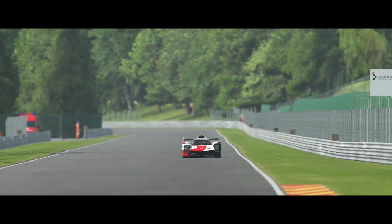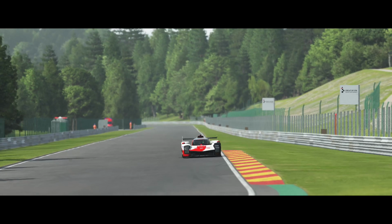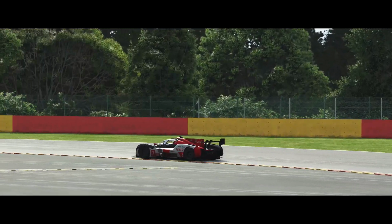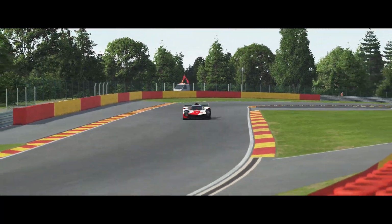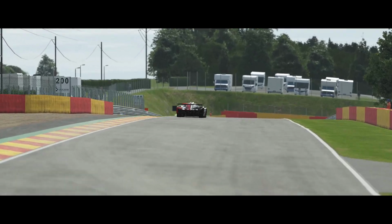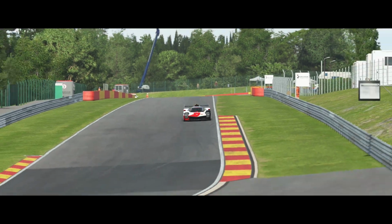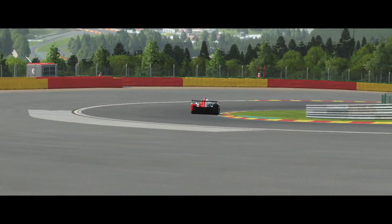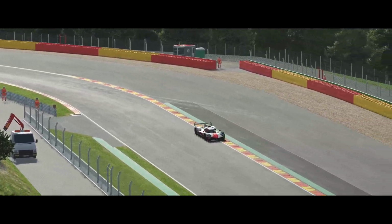The GR010 Hybrid is Toyota's entry into the current top tier of Le Mans race cars, the Hypercar class. And winning in the WEC series is of course nothing new to Toyota. They kept that tradition alive in 2021 with the debut of this car. The two GR010 entries won every single race in WEC last year, including the 24 Hours of Le Mans. And the car itself is very interesting.